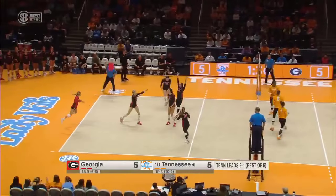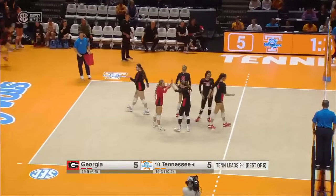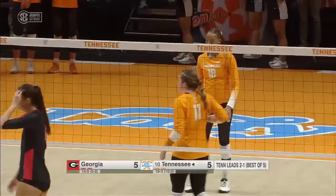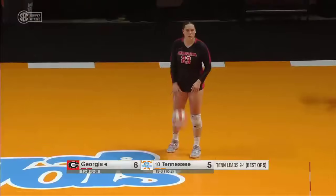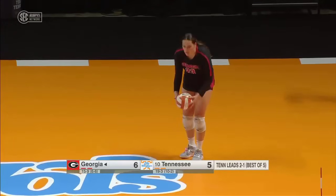Eckler on the serve, and that's long. Again, watching Georgia celebrate the missed serves, whatever it is, you got to celebrate those because that's what they're trying to keep, is momentum on their side. It seems to me like they are a team of momentum, and as long as they can keep it on their side, they can be successful in this set.